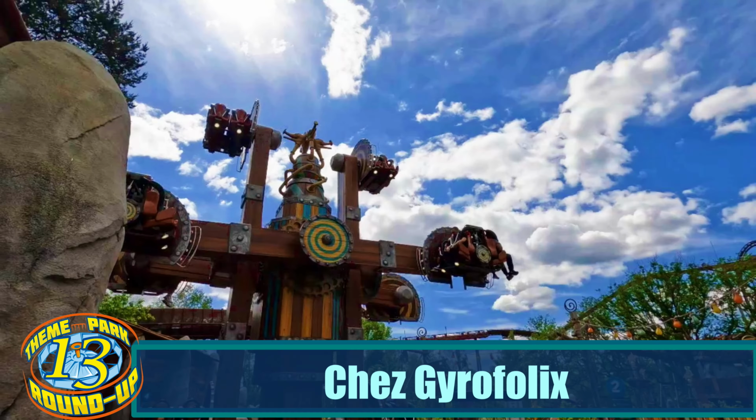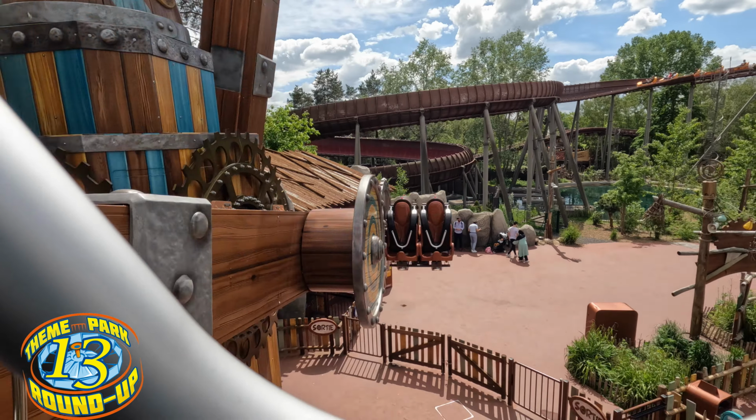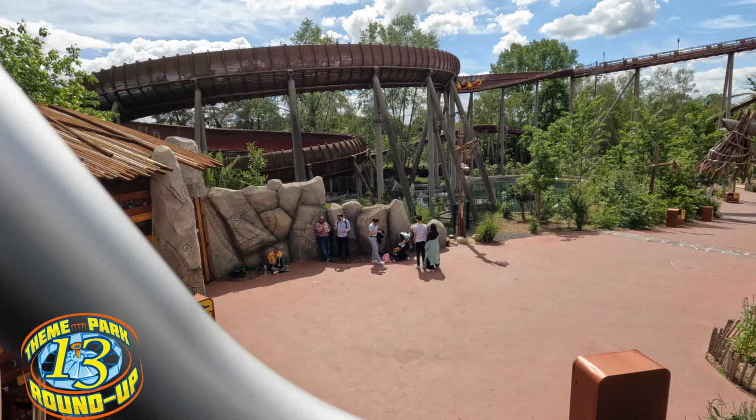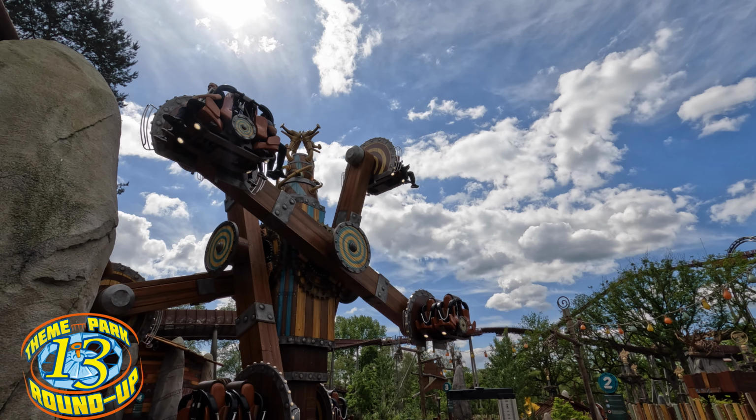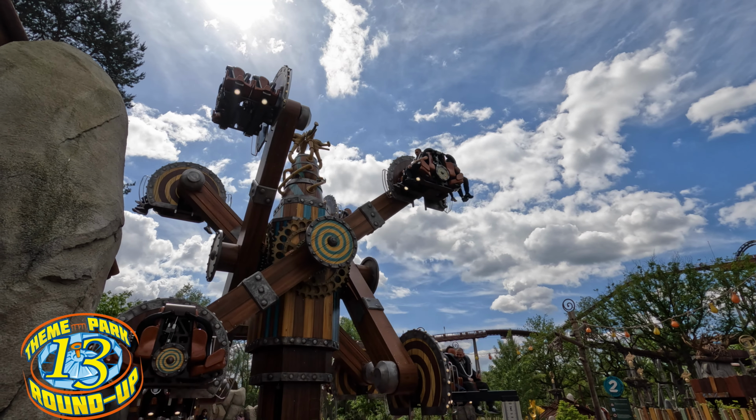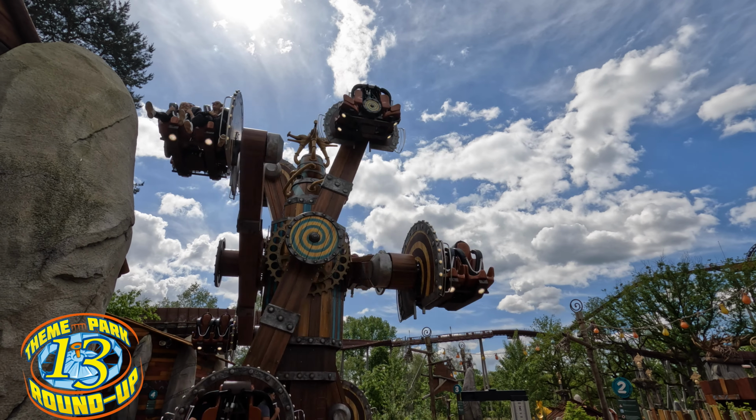Number 13, Chez Jules Felix. A Zampella Nebulas, Chez Jules Felix is tucked right in the corner behind Toutatis. An intriguing looking flat ride with multiple pendulums that rotate past each other in a very enjoyable way. This is a nice addition to the park.